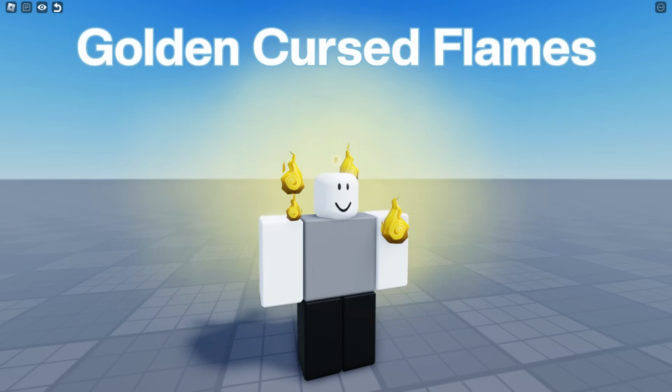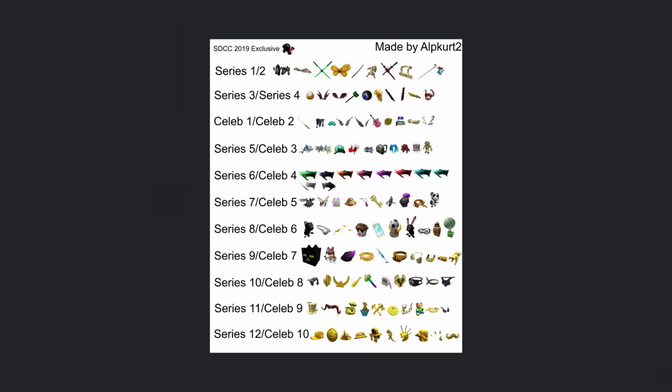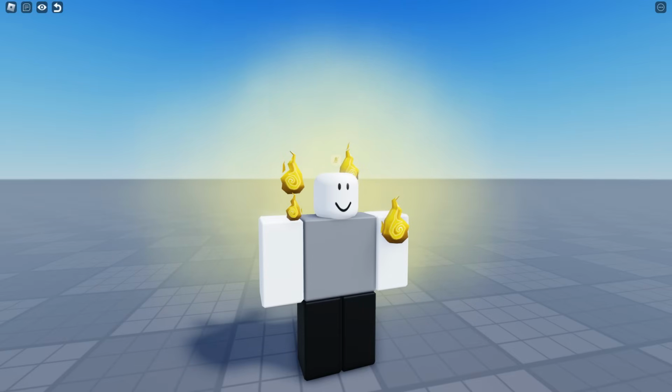There is also Golden Cursed Flames, which is a gold variant of this item, with matching smoke emitted, and how you got this item was, again, from another chaser item from purchasing Roblox toys and getting lucky. If you manage to get this item, consider yourself lucky, as it is one of the best chaser items you can obtain, in my opinion.